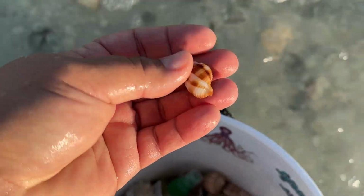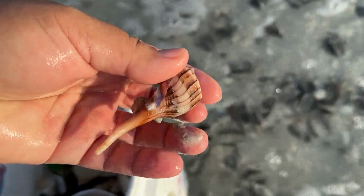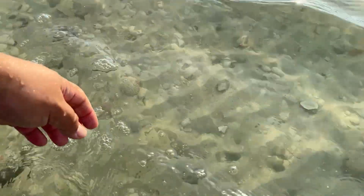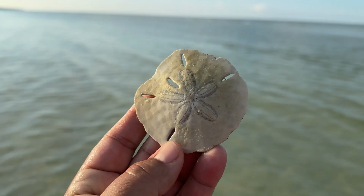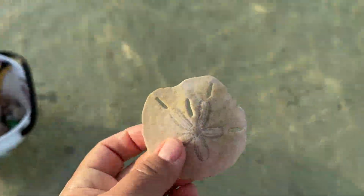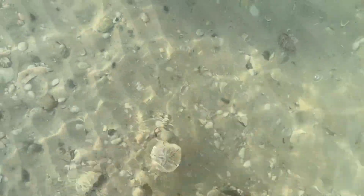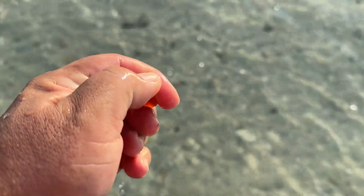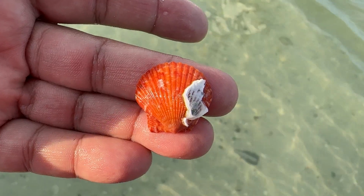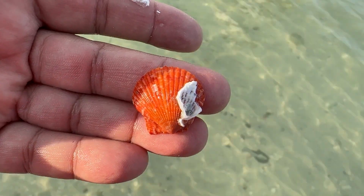Okay, yay. All right, they're getting a little bit darker here. I didn't find like a chocolate nutmeg, but I did find like that one. Here's a chocolate lightning whelk and a sand dollar. That's so pretty. I did not collect sand dollars on this beach walk. If you watched my last beach walk on Tiger Tail and Marco, you'll know why. I found so many. Can't miss that orange. Look how, wow, that's so orange. And after cleaning it, it stayed that orange.